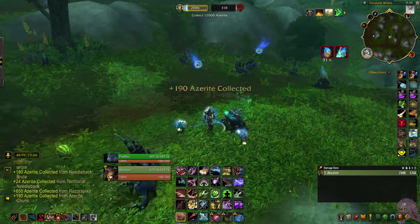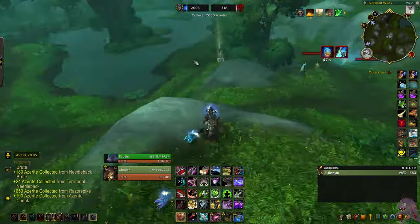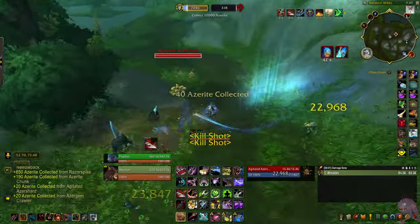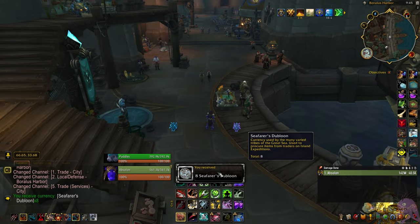You can earn mounts, transmogs, all kinds of things. They go by really quick now, so you queue for them solo, you have a chance to earn the doubloons, and you'll get your mount real quick. So moving right along.